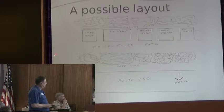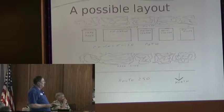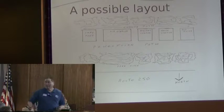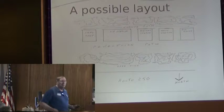So we start with people coming in from here. We start with the info tent, HF station. Well, scrap that, and the GOTA station. And the last is the generator operation. Any questions about that? Or suggestions, I should say.